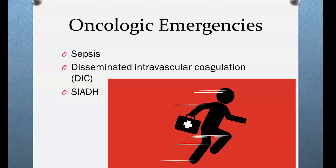Also, they could develop SIADH. Remember when we talked about lung cancer? That's the syndrome of inappropriate antidiuretic hormone. It occurs commonly with small cell lung cancer, but other cancers can cause it. ADH is secreted in the kidneys, holds water in the systemic circulation, and then they get retained water and dilution of the sodium, so their sodium levels drop to 115 to 120, which we know is when they could have seizures. Signs and symptoms include weight gain, nervous system changes, personality changes, confusion, muscle weakness.